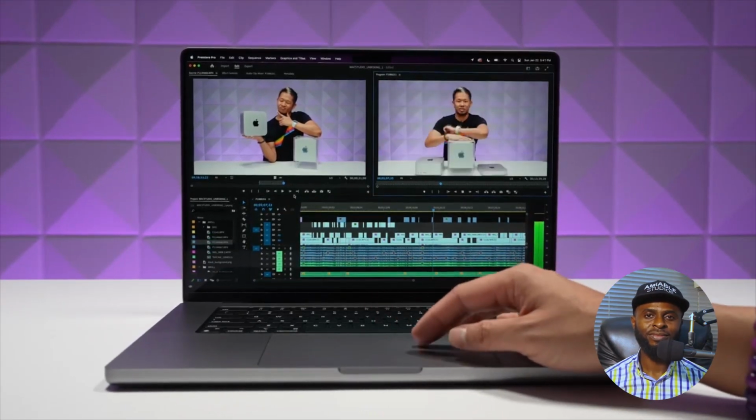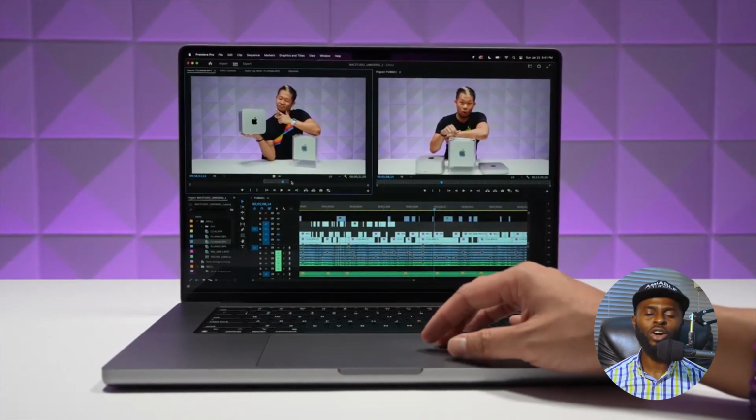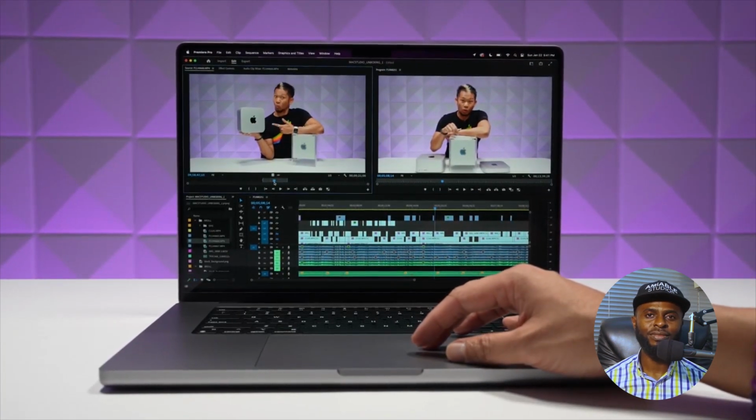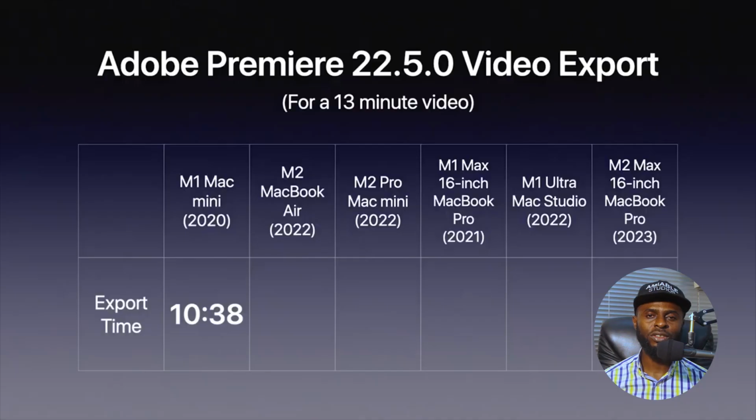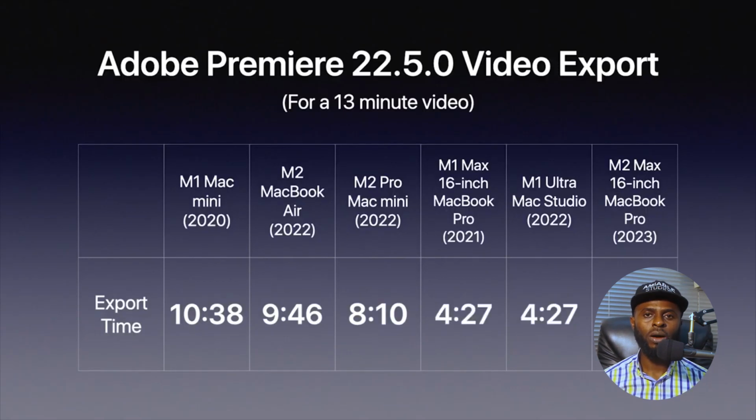First, we're gonna go into Adobe Premiere, and it's a 13.5-minute unboxing video with 5 4K video tracks, 5 audio tracks. And the M1 Mac Mini will take the longest, but you see the time for the renders getting shorter. The M2 Pro is about 1.5 minutes faster. Then you got the M1 Max and M1 Ultra that had the same result at 4 minutes and 27 seconds. But the M2 Max chip took 16 seconds longer at 4 minutes and 43 seconds.